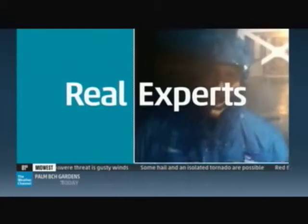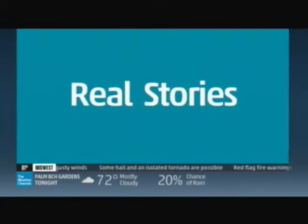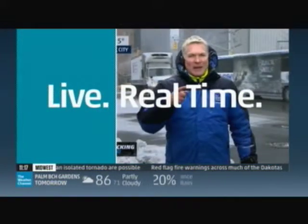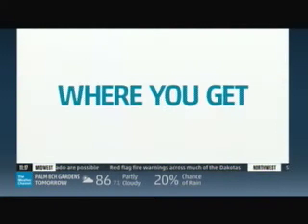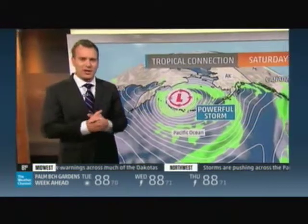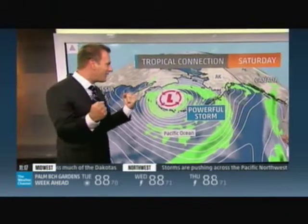We are still in the eye, and we're still trying to get into the safe place. She is in labor right now. We know more about this system hour by hour. This is our Pineapple Express pumping in that rainfall. We are talking about a doozy of a storm.